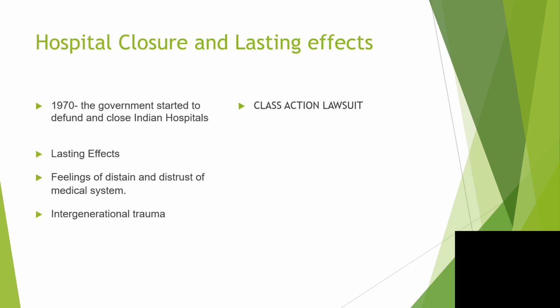During the 1970s, the government started to defund and close hospitals. The people of Treaty 6 challenged the closure. Although it was recognized that the care was substandard, the choice to close services without replacement was challenged in court as a violation of treaty rights. Treaty 6 won in court, but the decision was later overturned.